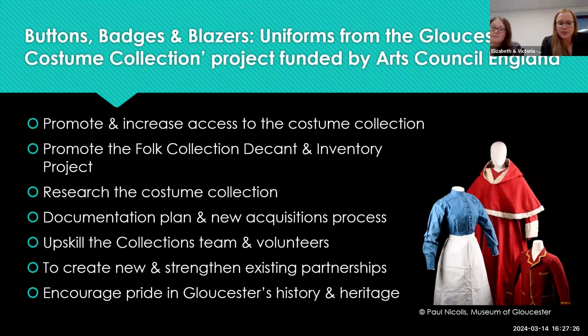We wanted to promote a very positive narrative about the folk collection decant and inventory project. So we are in the process of moving 25,000 objects from a former museum to new storage, and combining that with the Museum of Gloucester's collection as a whole. And this project for us was also about reducing the myths and the confusion over the status and management of our social histories collection.